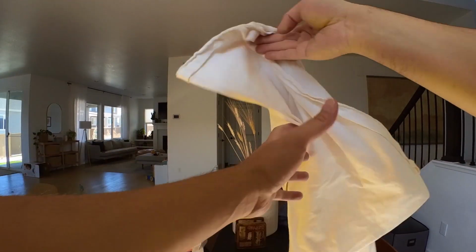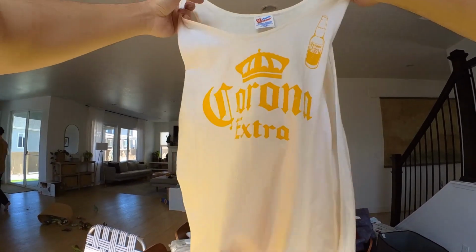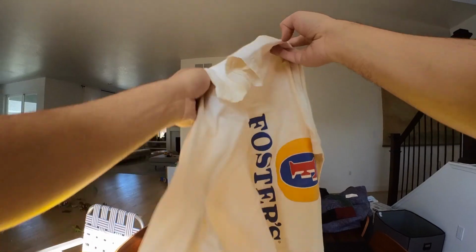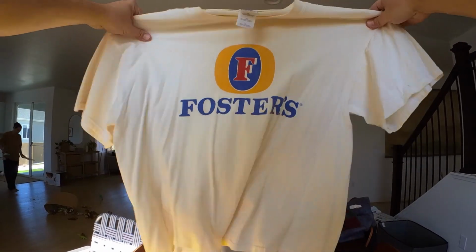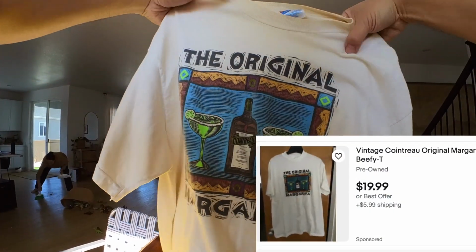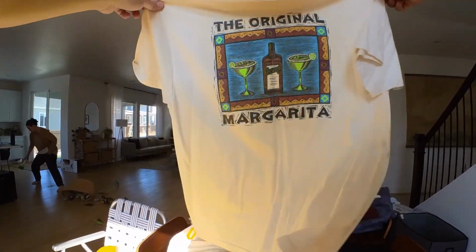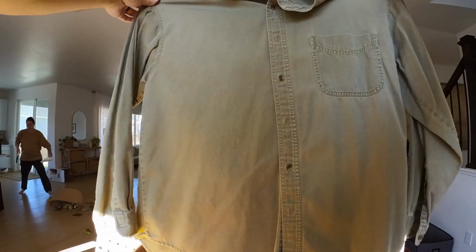And then we got some vintage shirts. This, I'd probably give to Bree or something like that, but it's a Corona tank top, made in USA. I can't tell if it's single stitch or not. Got this Foster's shirt. Seemed pretty old, so I thought I'd grab that. These were a dollar apiece, so worth the risk. And this one's made in USA, so I think this is a single stitch. It says original margarita, I guess. And then I thought this was a nice shirt, and the brand said Northwest Territory. So I thought that might be a nice one.